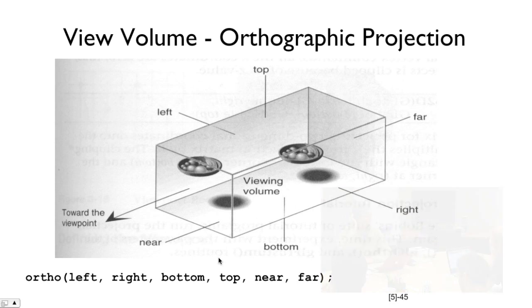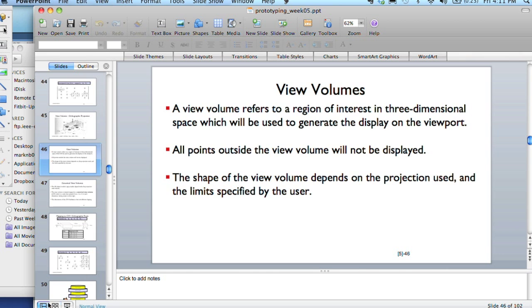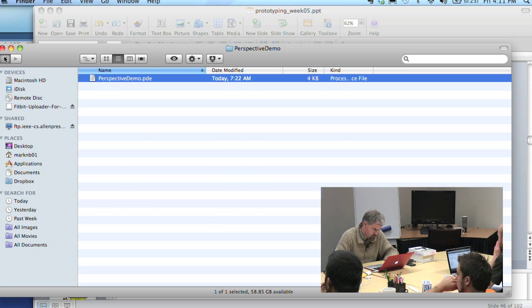And you can also set up an orthographic projection. So an orthographic projection is a flat projection, so it doesn't have any perspective. So normally when you're doing a painting or something, you always have perspective, and obviously objects further away appear much smaller. With orthographic, it's just a straight flat projection. So in this case, you have to specify a box, and everything inside the box gets drawn. And so you use this ortho command with left and right, bottom and top, and near and far, and those 6 values specify this box. So I can show you a demo of that running as well.